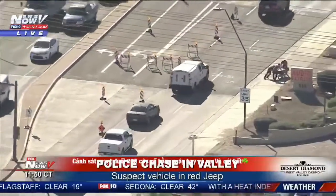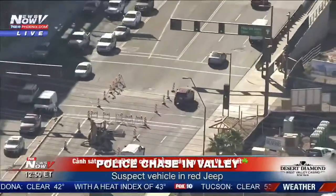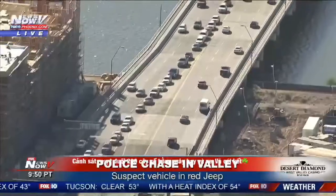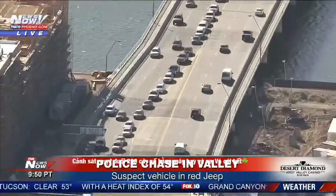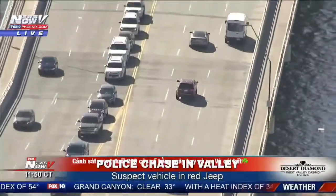Oh yeah, really, and they definitely don't want it to go there. You don't want to. Well, they're doing it. Yeah. I mean, that's where they're heading right now. So they'll cross Tempe Town Lake here and head towards the campus of ASU. And again, a very congested area.